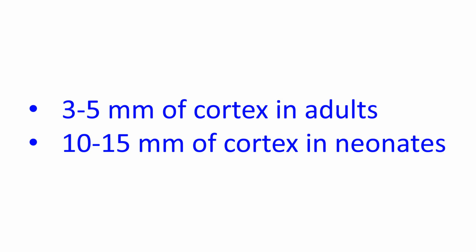In cerebral oximetry, fiber optic sensors are positioned on each side of the forehead and covered by an opaque plastic patch to prevent ambient light. In adults with thicker skull, near-infrared light penetration into the cerebral cortex is only 3 to 5 millimeters, while in neonates with a thinner skull, it can penetrate 10 to 15 millimeters.